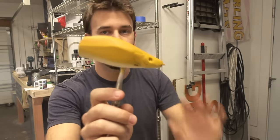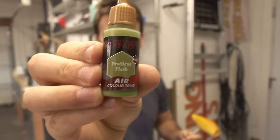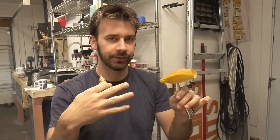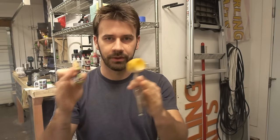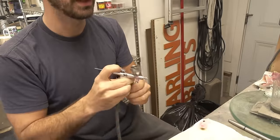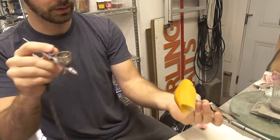Okay, to fully tame all of this yellowness, I have this wonderful color called Pestilent Flesh. Olive green, but it's not dark. I don't want to darken this. This will just adjust the hue correctly without darkening it, I think. I come up with elaborate theories as I paint. I don't know if it's true or not, but I like to theorize. Even coat.